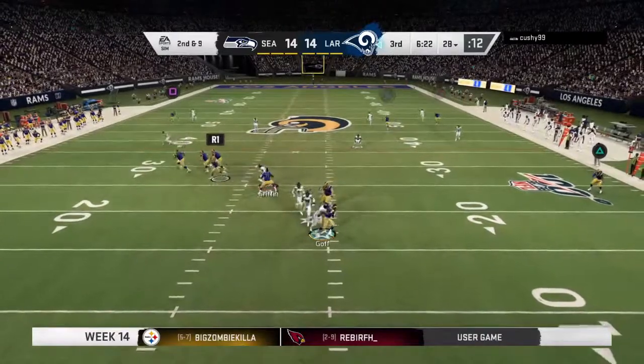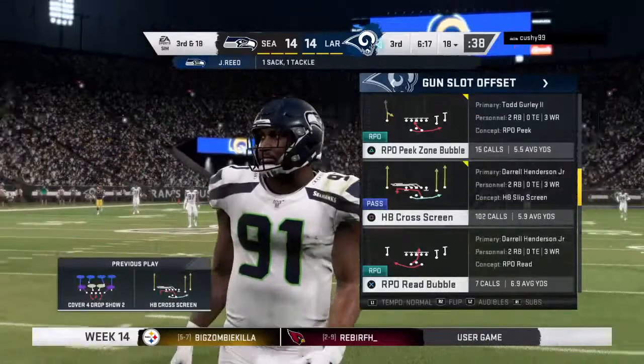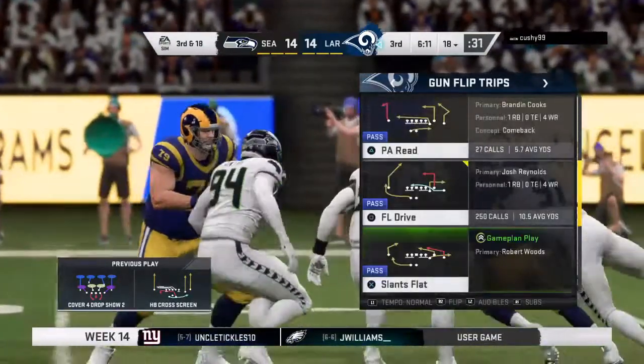Here's Goff. Nowhere to escape, and he goes down. Jaron Reed muscles his way in for the sack. Defense went 3-4. They got some push from the inside.